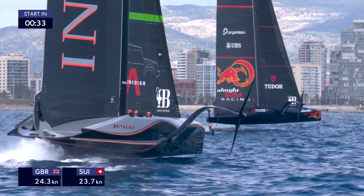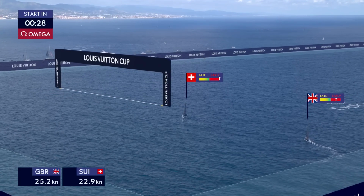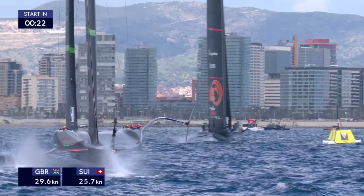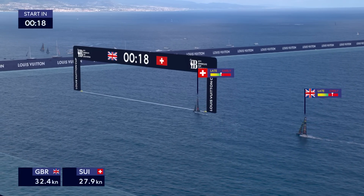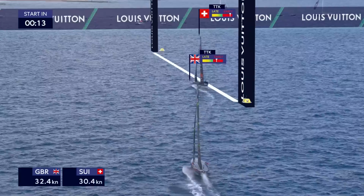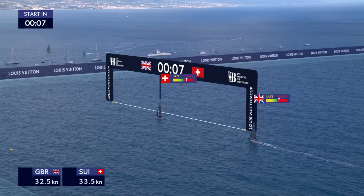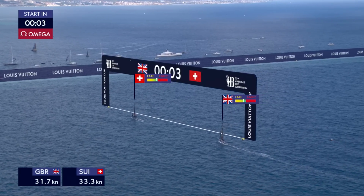the British still early, even from where they are, so they'll be looking to build speed and put a lot of pressure on the Swiss team here. 19. Is open by 4. Left-hand bias on this start. Could work out well for the Swiss. 2, 1, and racing.